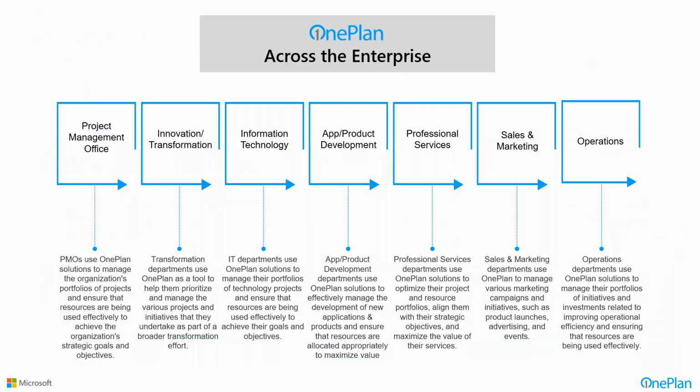The other part about OnePlan is it's flexible enough to meet the needs across all the parts of your organization horizontally. We think about these things sometimes in terms of the PMO or similar EPMOs, but other areas like transformation programs, the IT department, product development, professional services, sales and marketing, operations, just to name a few. These are all areas that can have their own portfolios of work within OnePlan and have them comprehensively viewed, accessed, and managed from one particular place.